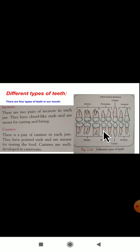See here, where are the premolars? Here they are present. There are 2 pairs of premolars in each jaw, in the upper jaw and lower jaw. As they are bigger in size, these premolars are bigger compared to the incisors and canines. There are 4 premolars each on the upper and lower jaw, totally 4 premolars.